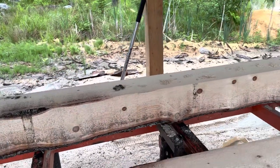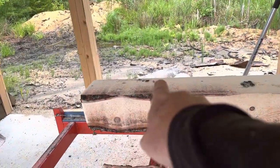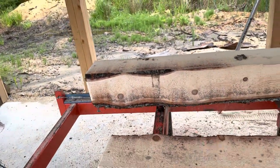So hopefully you can hear me over the blower and the fan that's blowing here in the background. So we got a nice clean cut. There's a little bit of wane right here on the end, and I'm not too concerned about that at all.